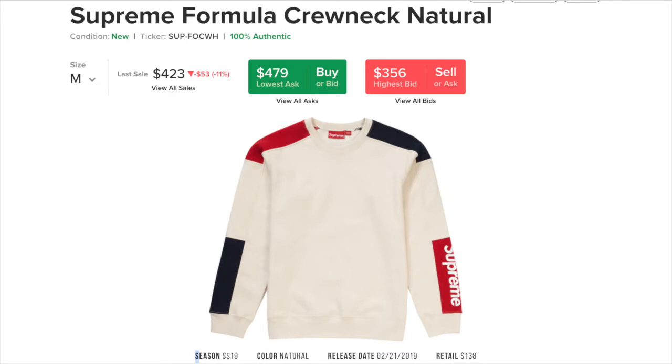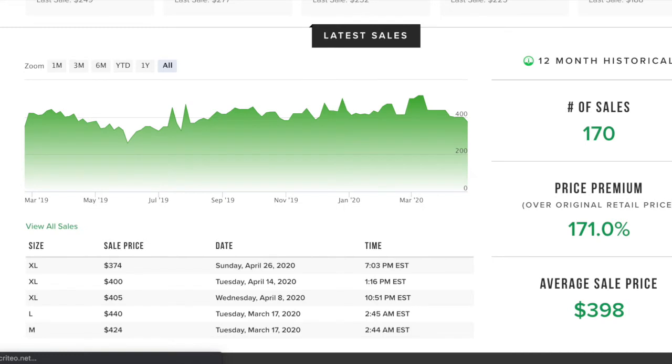Another one of these kind of box logos but not actually a box logo is a Supreme Formula crew neck. In the natural colorway, this absolutely banged, and I definitely think that this cutout crew neck should perform pretty similarly to this. Because the Formula crew neck was like a box logo on the side, the cutout crew neck should actually maybe do better than this in most sizes. But I definitely say the natural colorway for the Formula crew neck will definitely do better than all the sizes for the cutout crew neck.